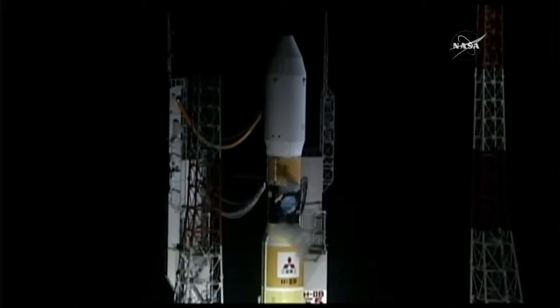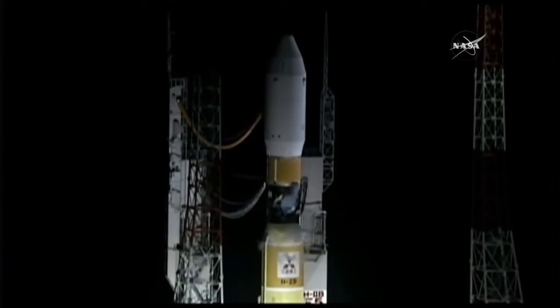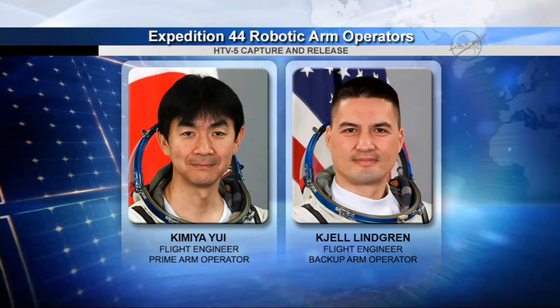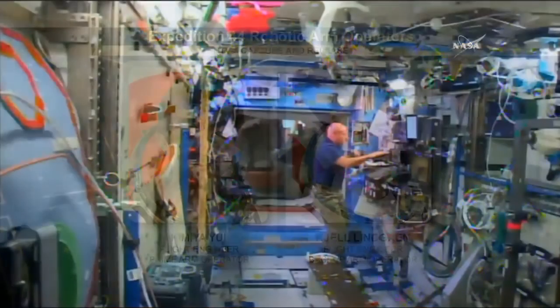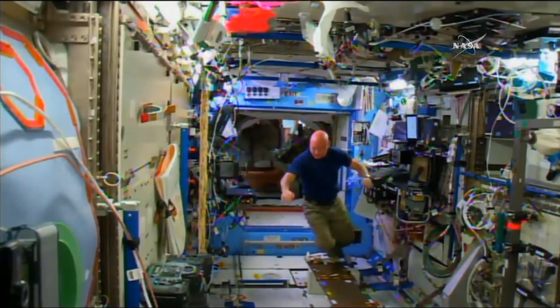But meanwhile, on board the International Space Station, the Expedition 44 crew is moving through Wednesday. Right now on board, a number of experiments are taking place, including a SPHERES run being done by astronaut Scott Kelly. He's going to be joining Japanese astronaut Kimiya Yui on Monday following a successful launch, where the pair will be responsible for reaching out and grappling with the H-2B vehicle once it arrives. Yui is going to be the prime for this operation. He's going to be backed up by NASA astronaut Kjell Lindgren. And meanwhile, Scott Kelly is going to be inside monitoring all of the systems on board H-2B as the unmanned craft flies into position. You can see Scott Kelly here inside of the Destiny laboratory.